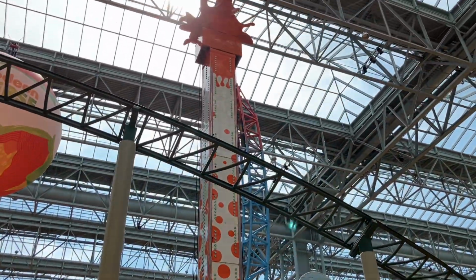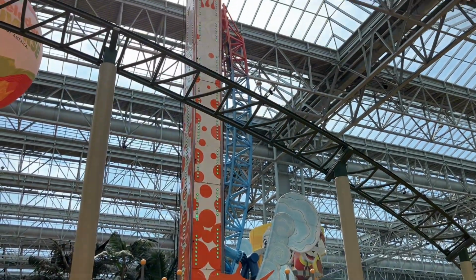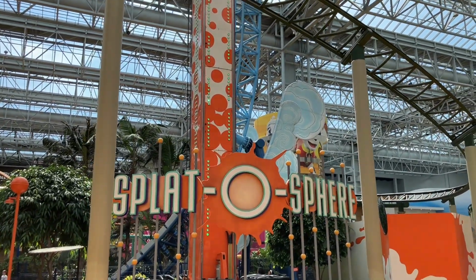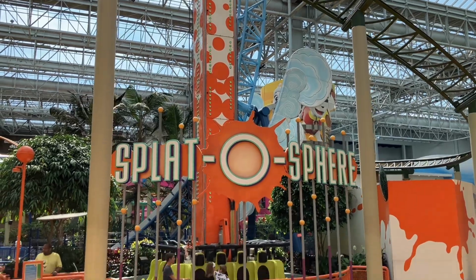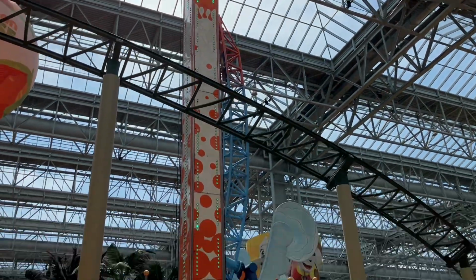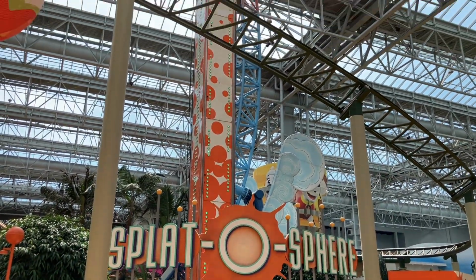So I just got off of Splatosphere. I never rode a drop tower like this, so I was like, oh, why not? I want to ride it. And I always wanted to ride a Moser, ride Frog Hopper, and this is basically a bigger version of that. So yeah, very fun. Like, stomach dropping feeling all over.